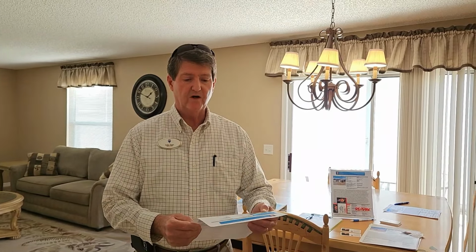Okay, what is the approximate age of the roof? The roof was put on in 2021. Okay. And what about the water heater? The water heater is original. Okay, and the house was built in what year? 2004 was the year the home was built.